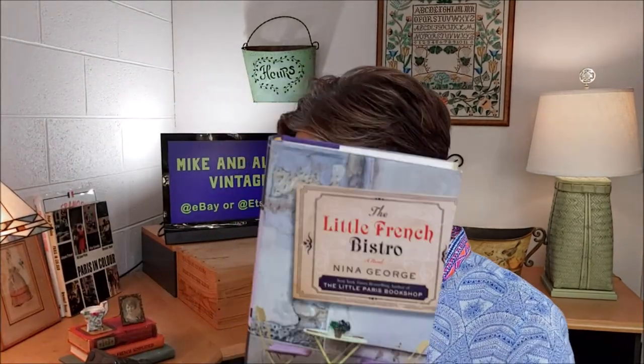And have you read Little French Bistro? I just love these kind of books. So, Nina George, and she came out with the Little Paris Bookshop. I think I have that one too, but not right here with me. So those are the books that I wanted to show you that I have enjoyed, which saying that again is something for me.